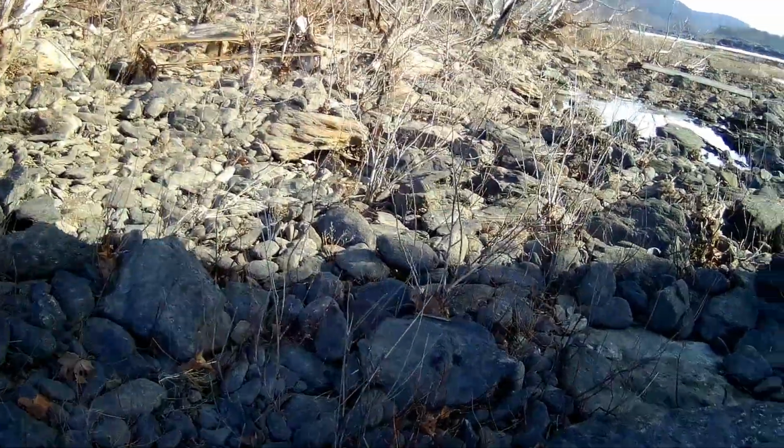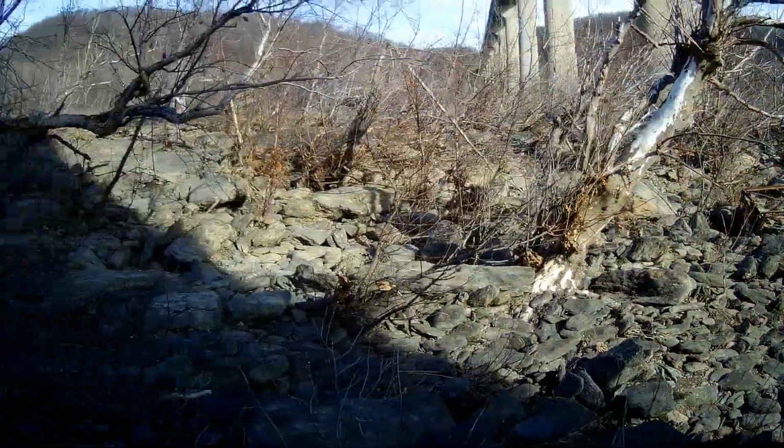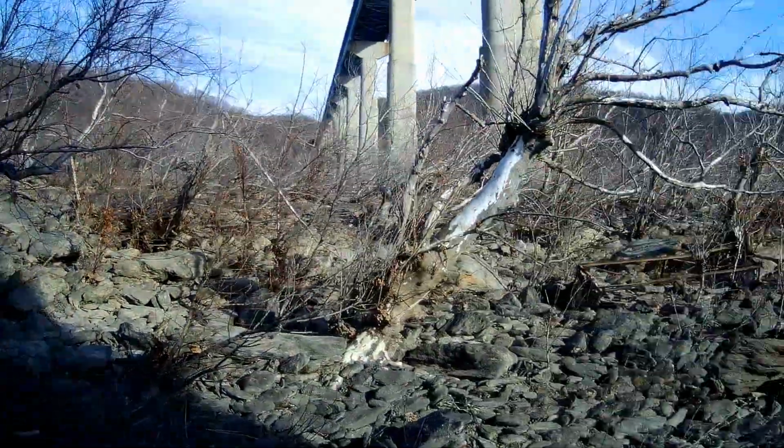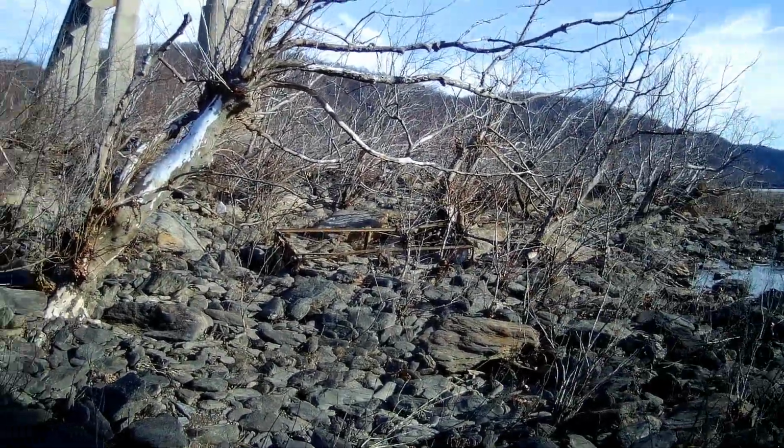Looks like some military jets up there. Now we're in this area which is almost like a forest, or like a wasteland forest out in the middle of the river here.